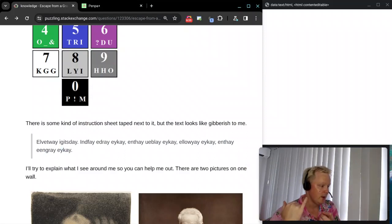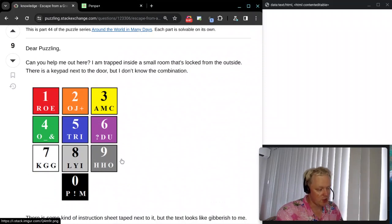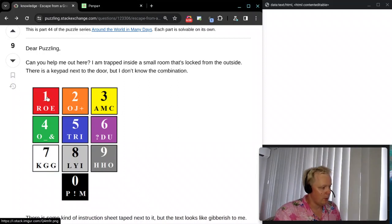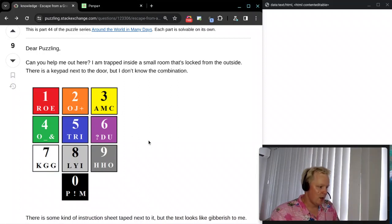So we need to find a red key of some sort. We need to find a blue key, a yellow key, and a green key. And all of that should give us 12 digits. And we need to insert digits then. Digits are going to be our way to get out. So we need a 12-digit code here. We don't know it yet, but we know we're going to need these digits.